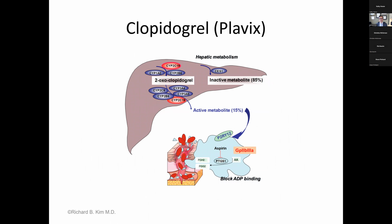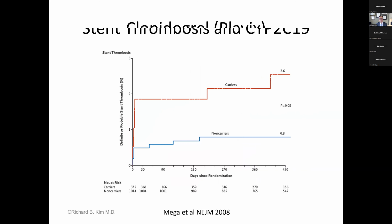So this is a slide that shows you clopidogrel metabolism. It's a little bit busy, but basically clopidogrel is inactive. It actually requires a conversion to its active metabolite to act as an antiplatelet agent. And the formation of the active metabolite requires this enzyme called CYP2C19. We now know that patients who have loss of function genetic variation in CYP2C19 are more likely to have adverse effects from taking clopidogrel, particularly with regards to the risk for stent thrombosis.